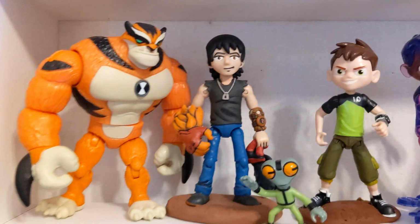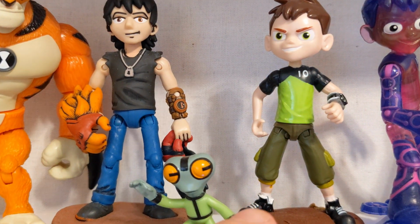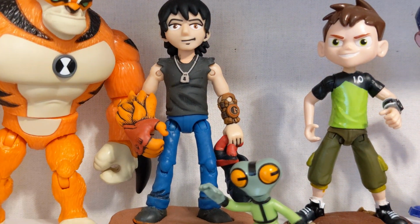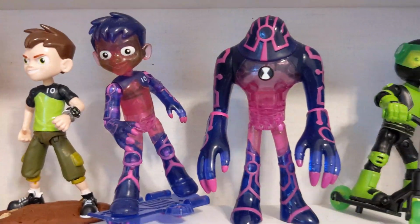More Ben 10 toys. Here's one that I panel lined and flat coated, so you can see the difference. This is just a standard Ben 10 figure, right? And then here's where you can see I've put some shading and just brought out his details. So I'm going to want to do that to all of them. And then you flat coat it and it has this really nice, cartoony look to it.